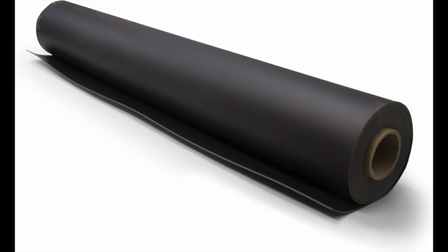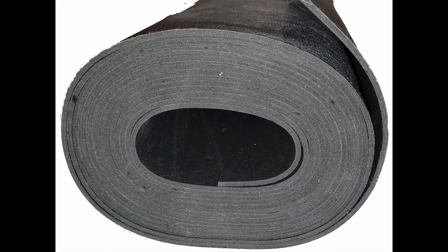noise. The thing is with mass-loaded vinyl, it is quite expensive, so it's not the cheapest way to soundproof a wall. It will cost you around $100 or more for the mass-loaded vinyl, because the more you need, the more it's going to cost. The thing is, if you buy in bulk, it's going to be cheaper. However, it comes in a roll. The roll will just be bigger. Now, mass-loaded vinyl will weigh about 1 pound to 2 pounds per square foot. Now, keep that in mind.